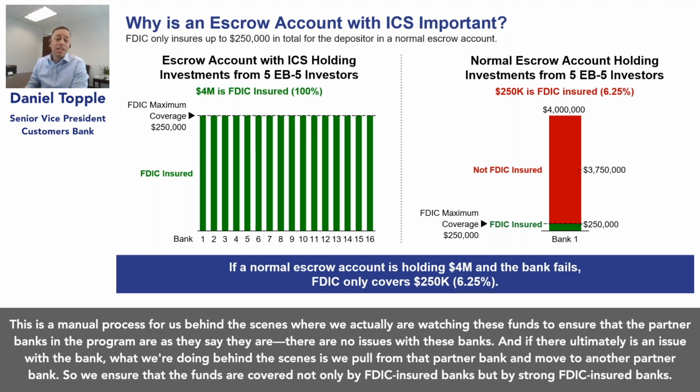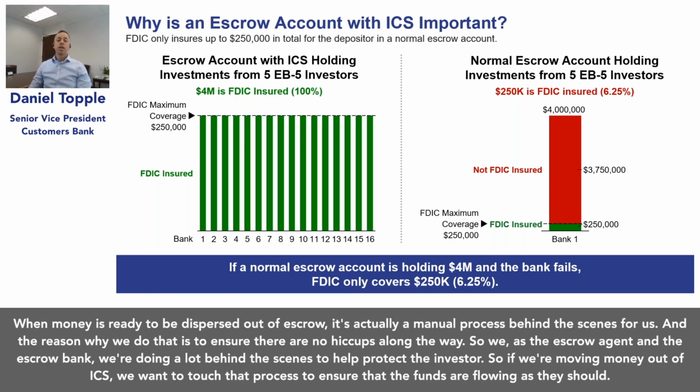And if there ultimately is an issue with the bank, what we're doing behind the scenes is we pull from that partner bank and move to another partner bank. So we ensure that the funds are covered not only by FDIC insured banks, but by strong FDIC insured banks. When money is ready to be dispersed out of escrow, it's actually a manual process behind the scenes for us. And the reason why we do that is to ensure there are no hiccups along the way, right?